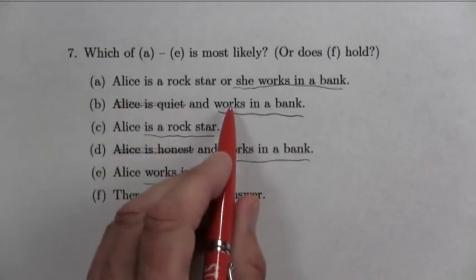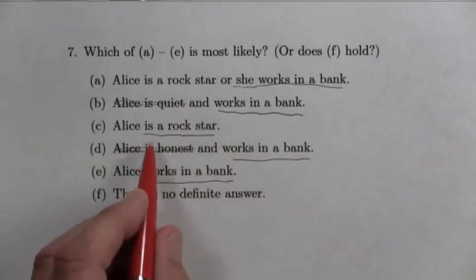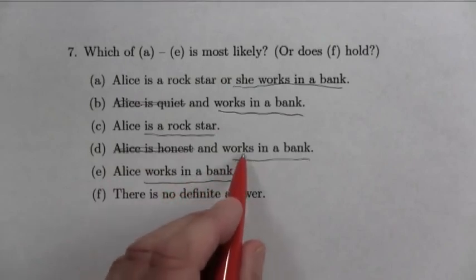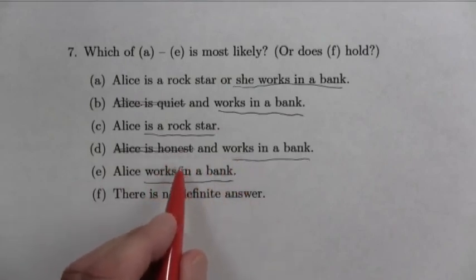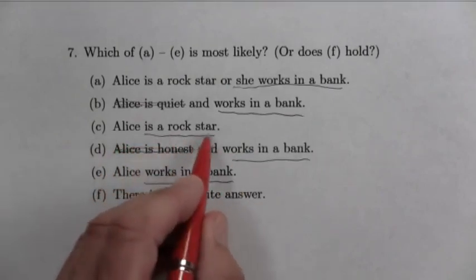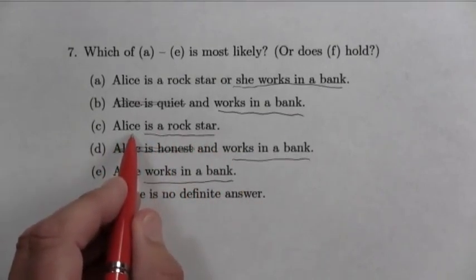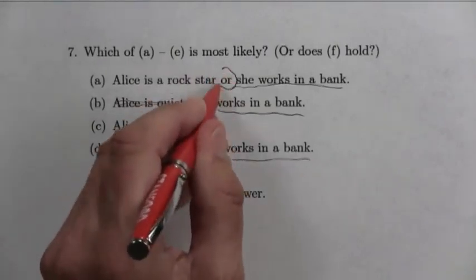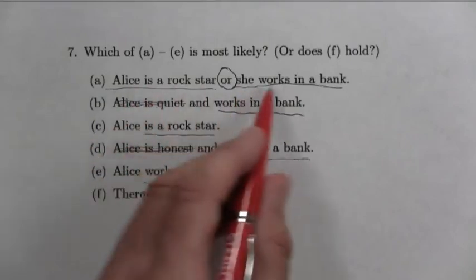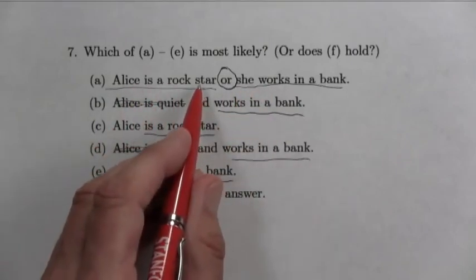It's already more likely that she works in a bank. This one there's nothing to be more. This one she works in a bank. So we've got either working in a bank, this is more likely than it was originally. So I'm making things more likely. Here I've got Alice being a rock star. In this one, either she's a rock star or she works in a bank. So this is the most general one. This is more likely.